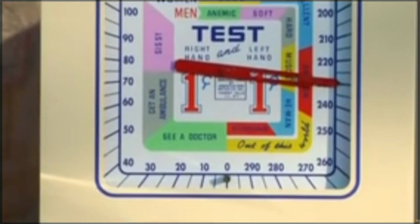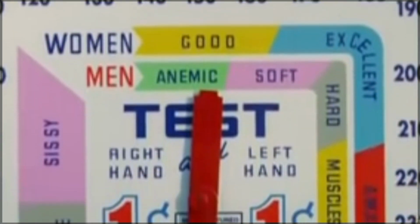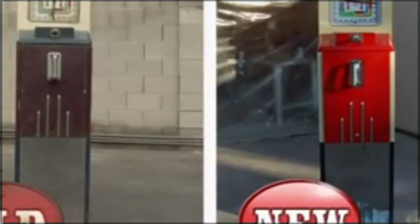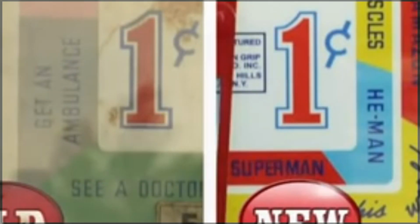Voila. Oh, wow. Nice job. My first impression was the grip meter looked great. I think they did a fantastic job. It probably looks better now than it did when it rolled off the assembly line in 1947. It's incredible. It's amazing how well that face turned out. It's beautiful. It had to be totally hand done, so it matched it exactly.